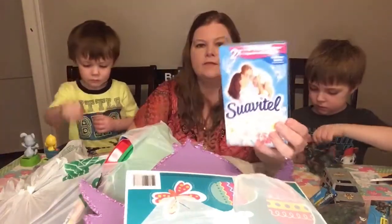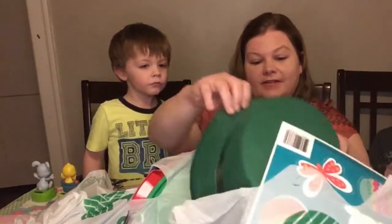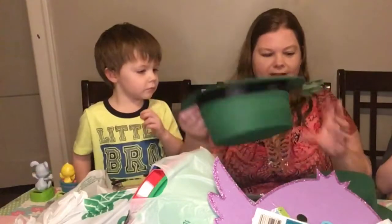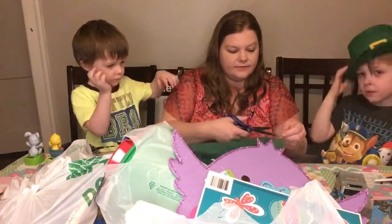All right, and then I got some fabric softener. Oh, then most exciting, Adam picked these out. And I was actually surprised because usually he doesn't... Yeah, I gotta cut out the tag first. Usually they don't want to wear hats, but today he was all about it. Hold on, I gotta cut the tag off.